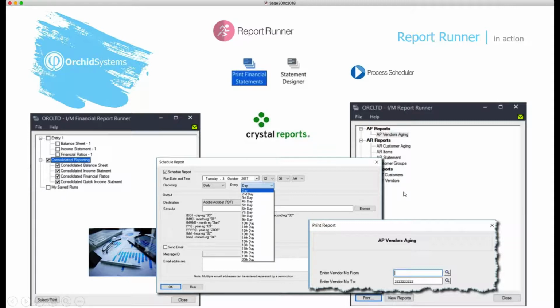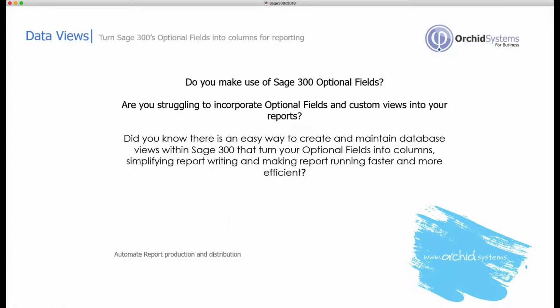With Crystal reports on the right-hand side, again, you can group them in configurable groups. In this case, it's been set up with AP reports and AR reports. I can see that the finders look like a Sage 300 finder where I can select my vendor based on criteria within Sage 300. And I can schedule these reports to say, okay, this one is going to run daily, another one could run weekly. Configure what is going to be the output destination. So is it going to be an Excel file, a PDF, where I'm going to save these reports, and send an email to a user with the output of that report. Then I can use Process Scheduler to automate the actual sending of the report.